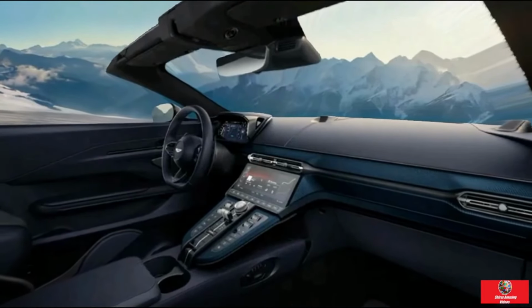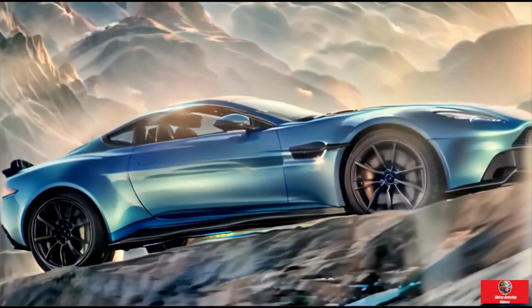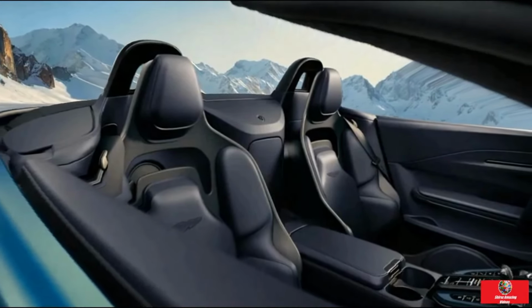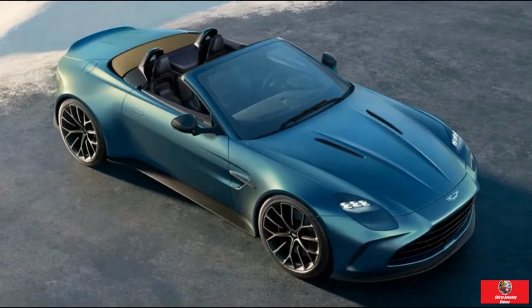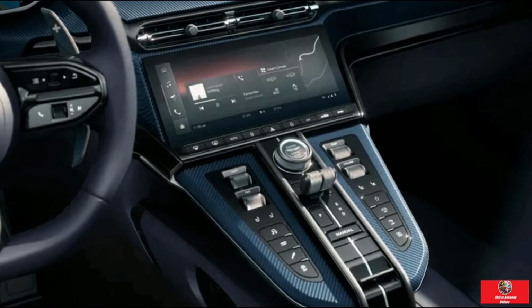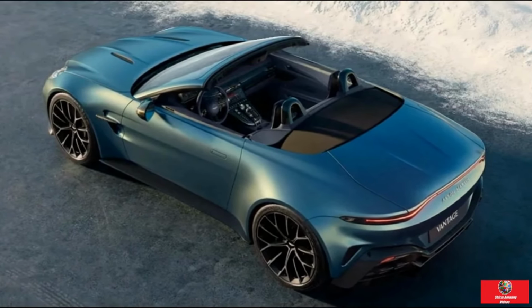Luxury and customization. Inside the Vantage Roadster you will find a cabin that embodies luxury. Premium materials, intuitive controls and attention to the comfort of the driver make it elegant and powerful. For those who want something truly bespoke, Aston Martin's Q division offers endless possibilities for customization. From exclusive paint finishes to unique interior decorations, create a car that reflects your style.